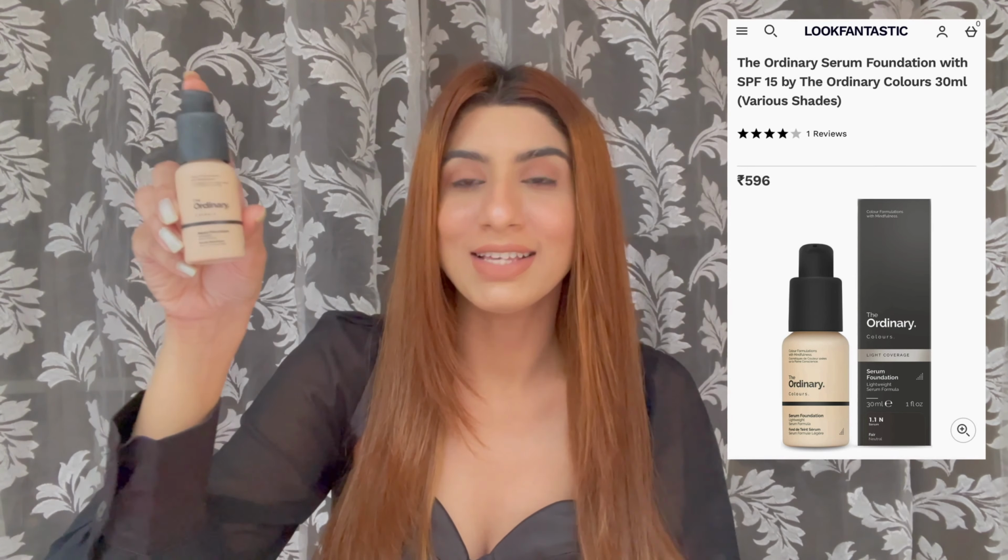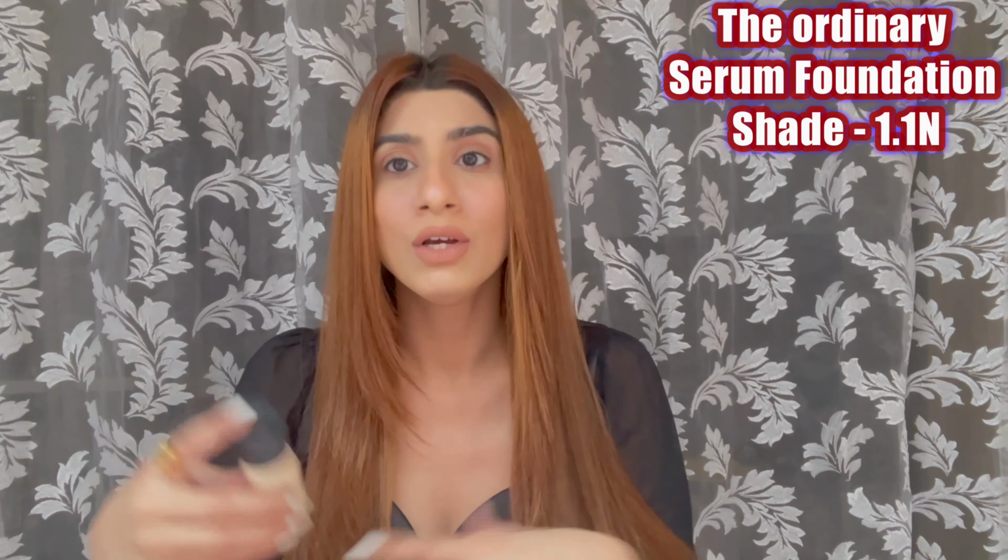First foundation which we are going to talk about is this foundation, guys. This is from the brand The Ordinary and this one is a serum foundation. So what is a serum foundation? It is a lightweight foundation, guys. Bahut hi halka hota hai ye, iska coverage bahut light hai. Agar aapke skin pe koi flaws nahi hai and if you want ki thoda sa acha coverage mil jaye to aapko aisa foundation kharidna chahiye.